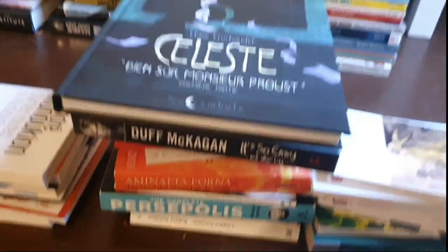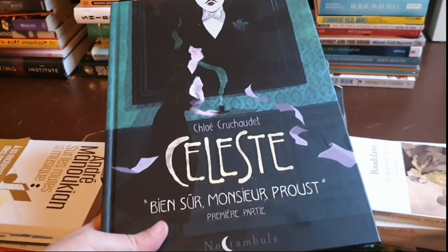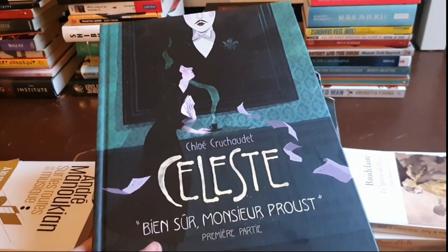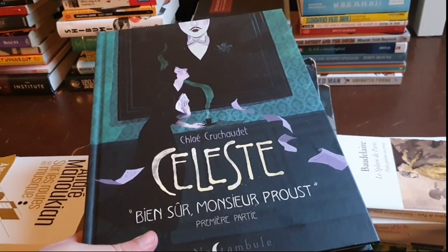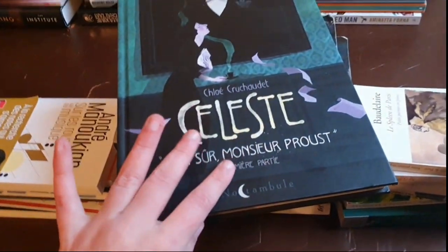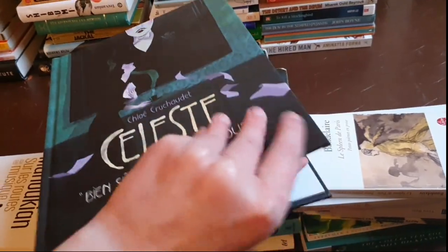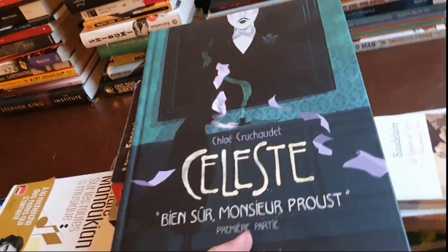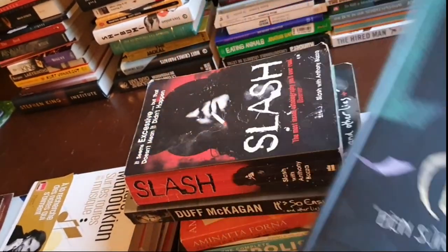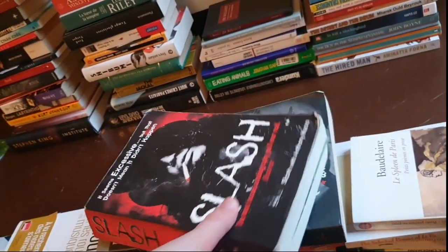Anyway, then this. Okay, memoirs. I'm not really sure which category this falls into. Celeste was, if I remember correctly, Marcel Proust's mistress, I think. And this is her story, if you will, in graphic novel format. My brother got it for me for Christmas. So I'm putting it in memoir, but it's somewhat autobiography, whatever. You get the point.